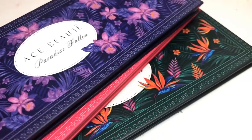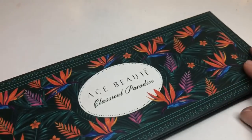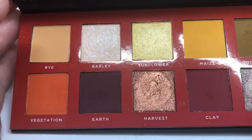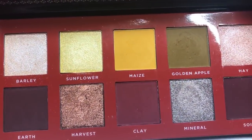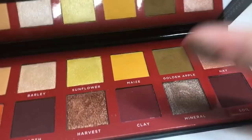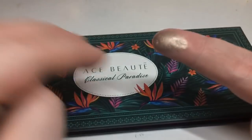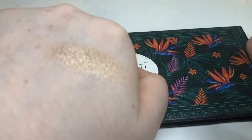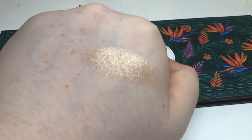Next, I have 3 palettes from Ace Beauty. So first I have the Classical Paradise palette, which is absolutely beautiful. It is such a stunning palette. This color here is absolutely just beautiful. It is such a unique gold color.